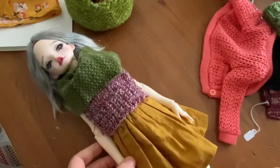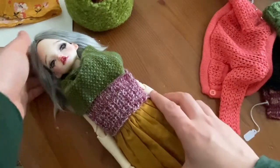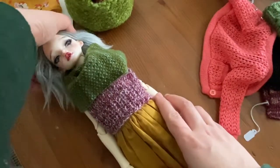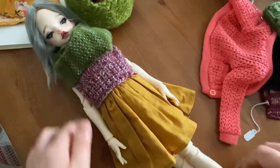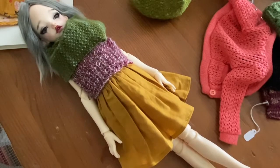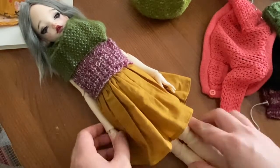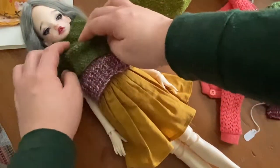And here we have her in her new holiday outfit. So there we go. Hopefully one day I can definitely have a better layout, but this is what I have, so I'm working with it. So yeah, here is Linnea wearing her new holiday swap items.